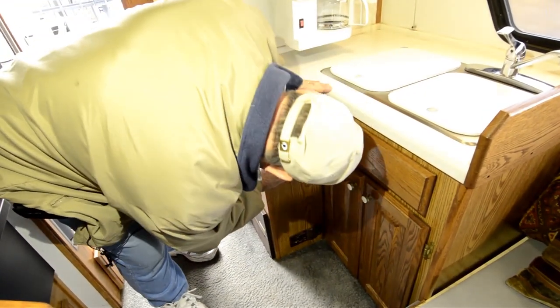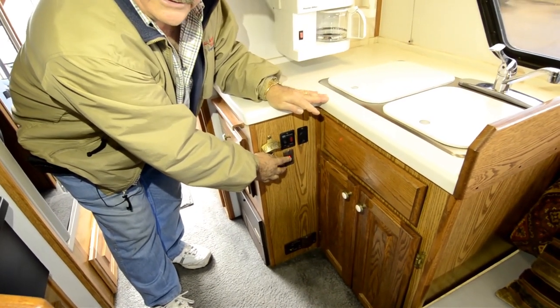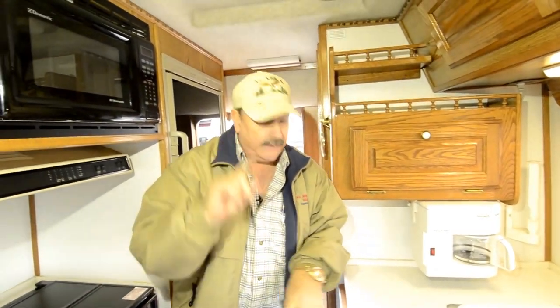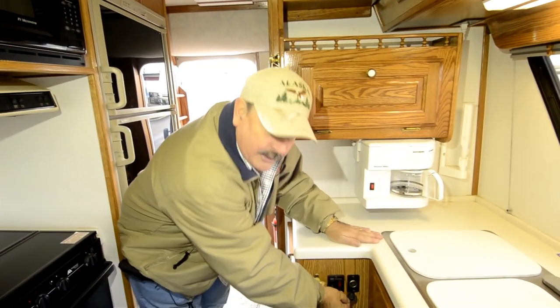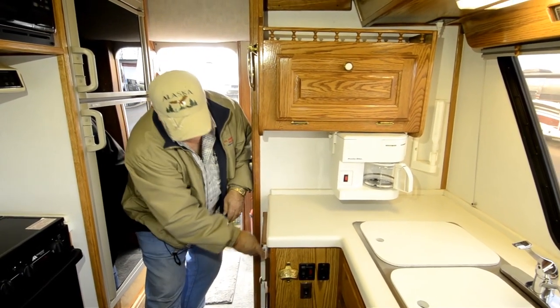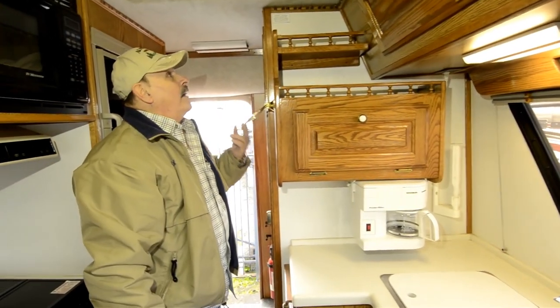And I think the floors are heated. So I think this means it's got heated floors. So don't hold me to it, but it's either got heated floors or it has heated tanks. So one or the other. It's got a 12 volt plug-in if you need to charge your cell phone. It's nice to have 12 volt. Here's a cutting board here. You've got two drawers and a cutting board. Place to hang your towel.